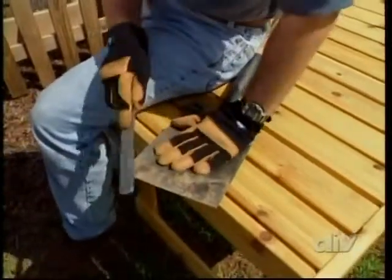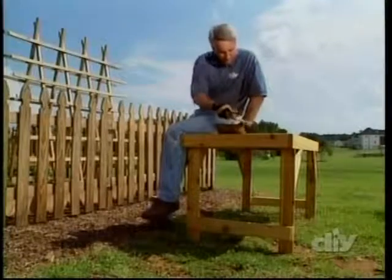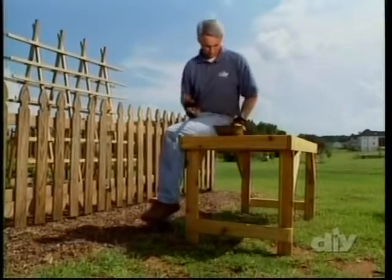A sharp shovel is healthier for plants because it makes clean cuts. Rough breaks can give diseases an opening into a plant, so always cut or separate plants with the sharpest shovel you have.